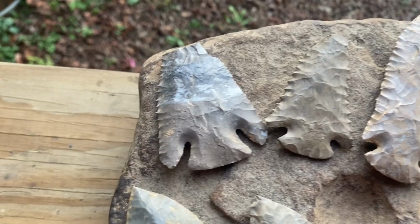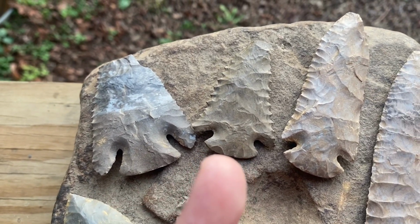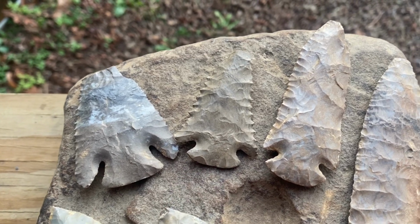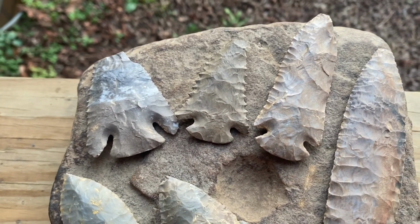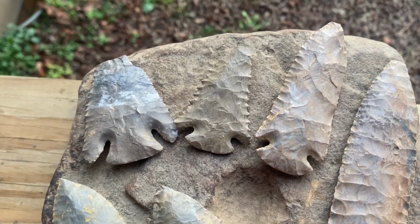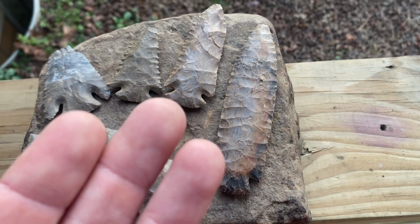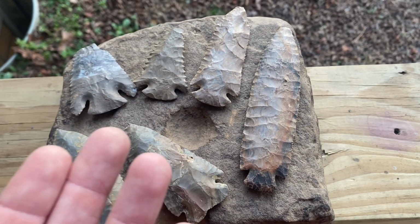Here's what would be considered a classic Lost Lake example, and multiple people said Lost Lake on that bad boy. And it just goes to speak to the area as far as it being a crossover type area, where you've got hardens with dovetail characteristics and dovetails with Lost Lake characteristics.